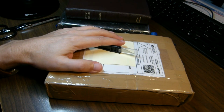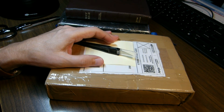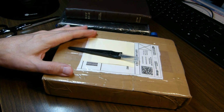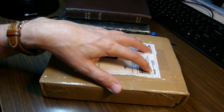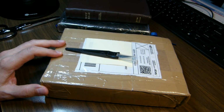What should be in this box is an Oxford self-pronouncing Bible in Brevier Blackface. A few weeks ago I did a review of an Oxford self-pronouncing Bible long primer, which was an old used book. And this also is a book that I found on eBay. The leather is supposed to be pretty ratty, but the text block is supposed to be good.